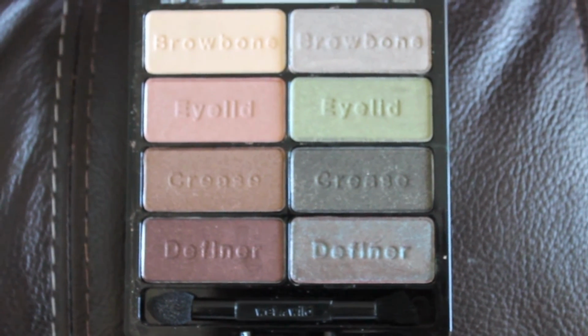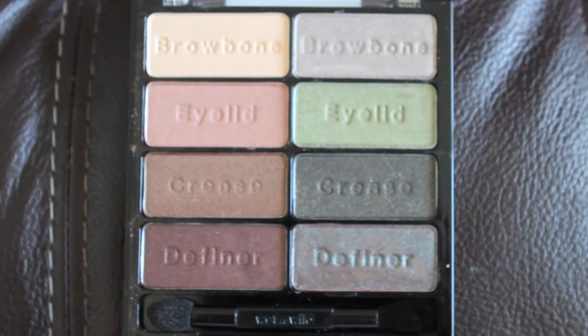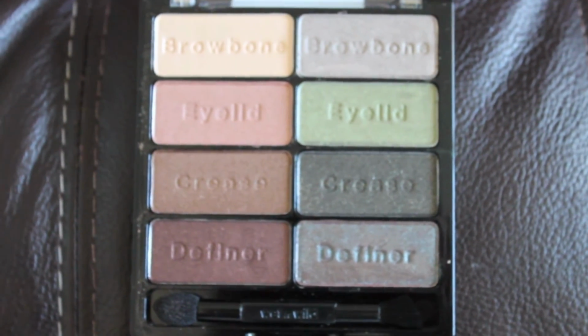The pigmentation and color payoff of this palette is amazing. Paired with the fact that it's very silky and soft to the touch, I can see why people would prefer this over the Nudes palette.